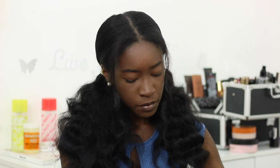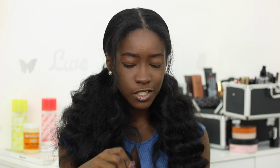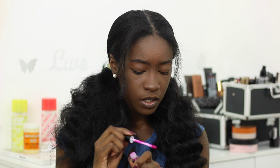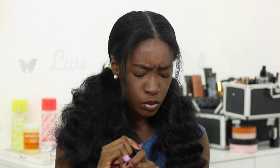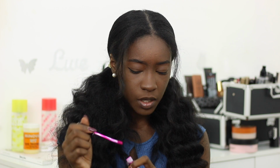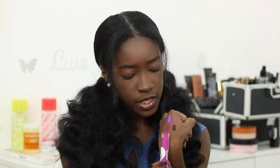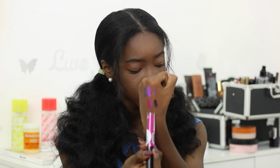This is Jazzberry Jam. I feel like this is a pretty spring color. Ooh. That one didn't come out as pigmented as the other ones. That one's a little patchy and sheer. Right, that is Jazzberry Jam.